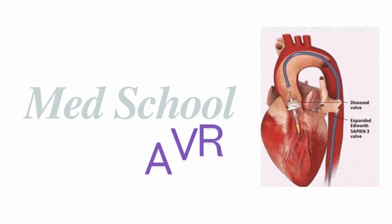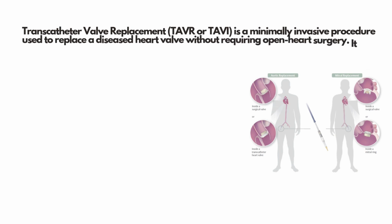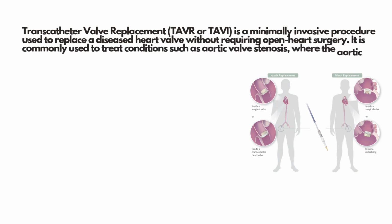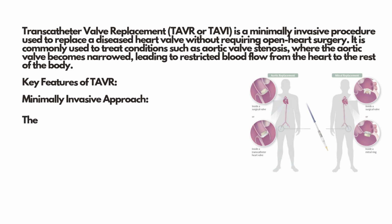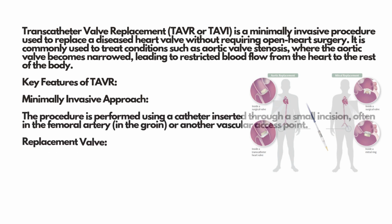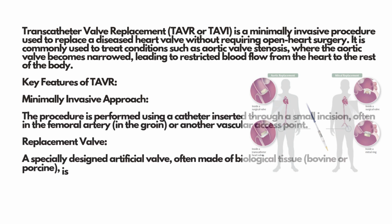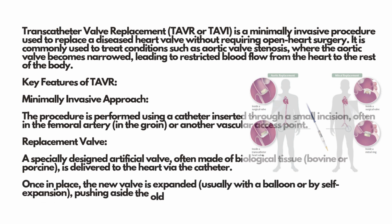Transcatheter valve replacement, TAVR or TAVI, is a minimally invasive procedure used to replace a diseased heart valve without requiring open heart surgery. It is commonly used to treat conditions such as aortic valve stenosis, where the aortic valve becomes narrowed, leading to restricted blood flow from the heart to the rest of the body.